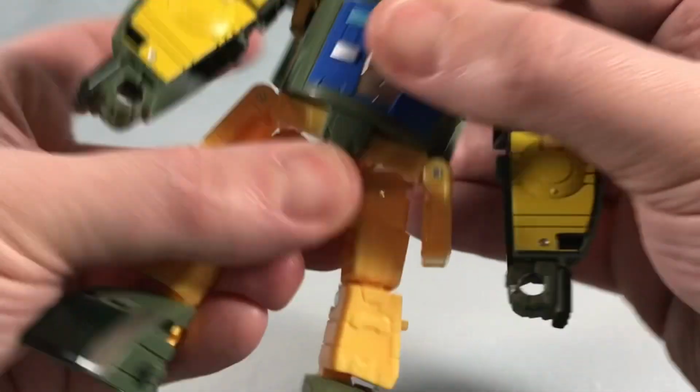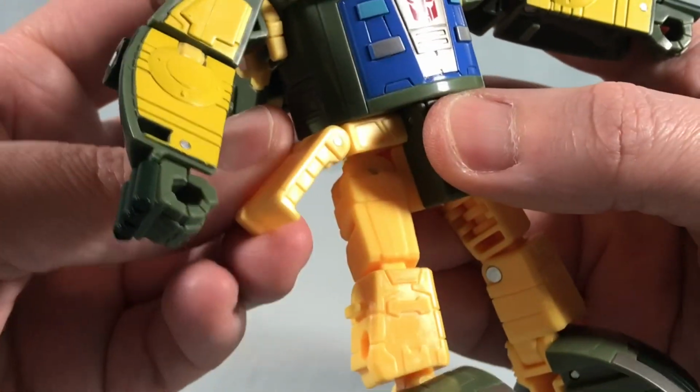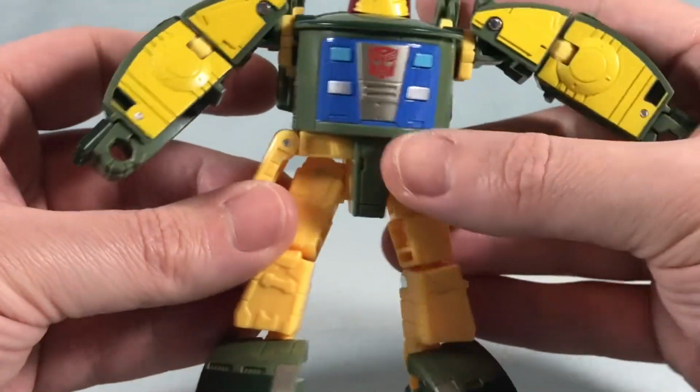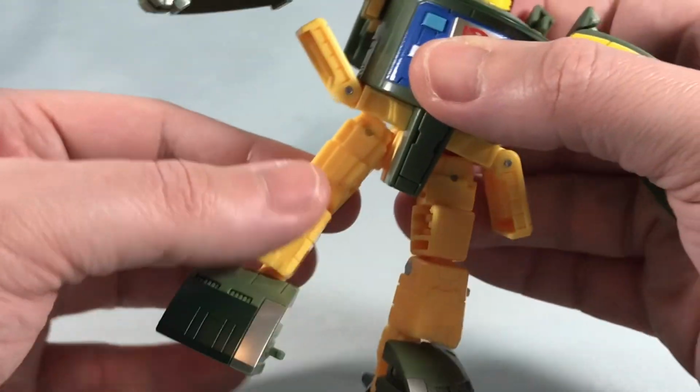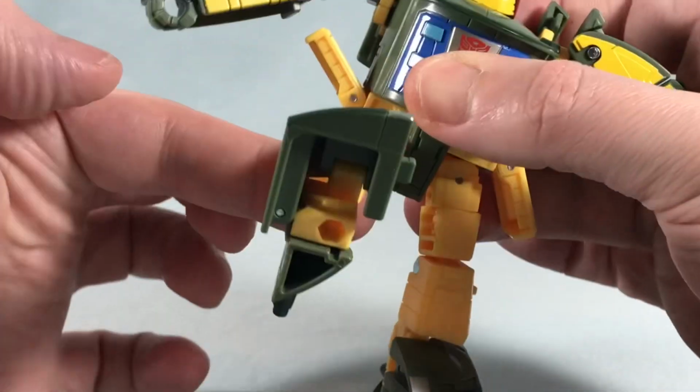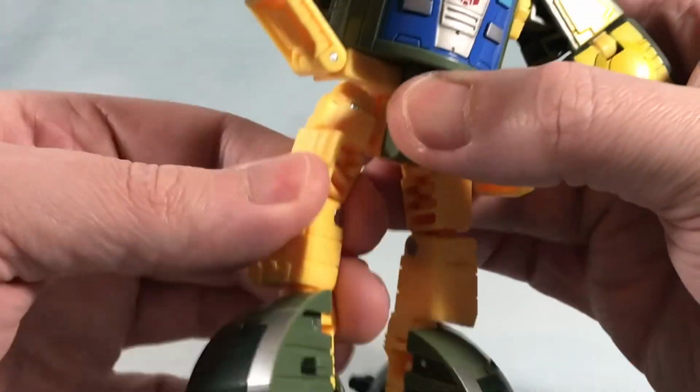You have some movement here in the waist. You have a hinge here for these little side skirts. I'll be honest, these are really more functional for the transformation. I don't think they're needed in this mode, but at least they're on a hinge so you can get them out of the way. He has a great range of motion in the hips. Kick out to the side, front, back, no problem there. Thigh swivel.